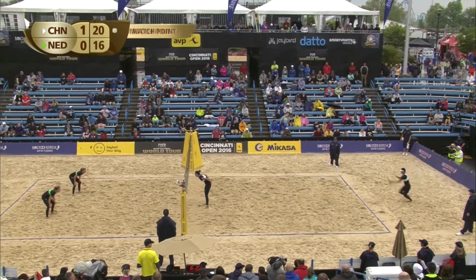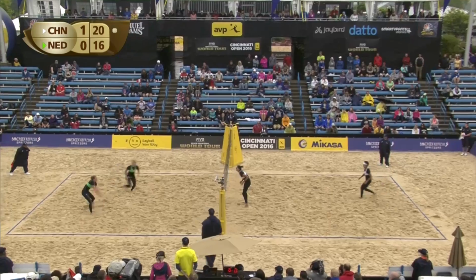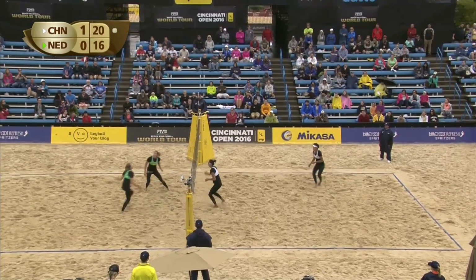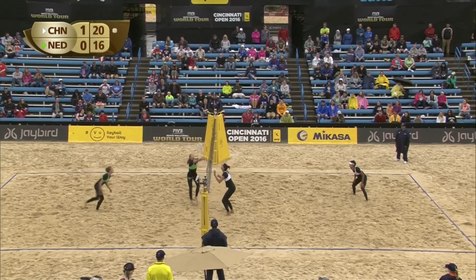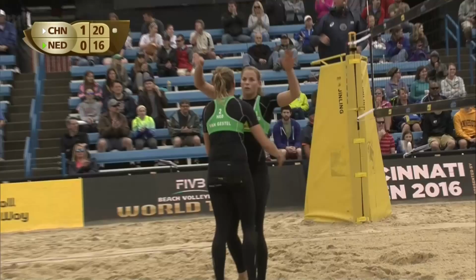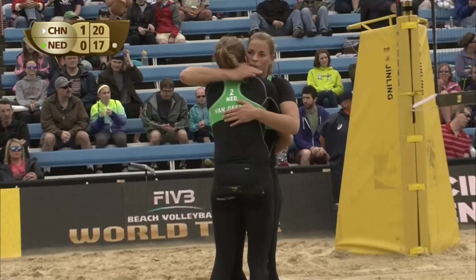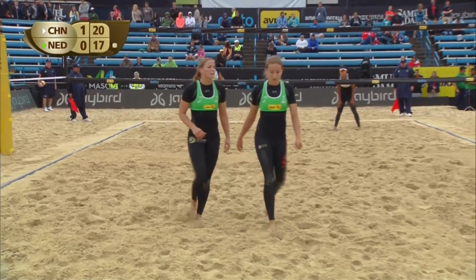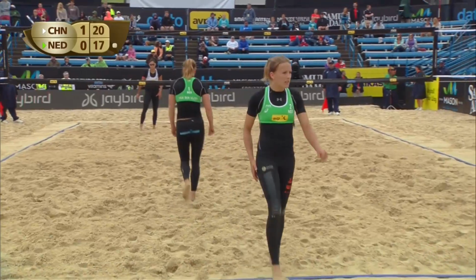Cross-court block signalled against Van der Vlist. Line block signalled against Van Gestel. It's Van Gestel who has the ball. She'll have another swing to stay in the match. Oh, and she's taken it. First match point saved. But they really have got their work cut out for them now, haven't they, if they didn't before.